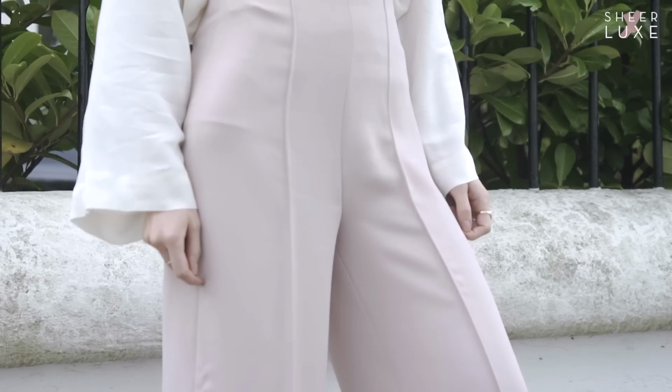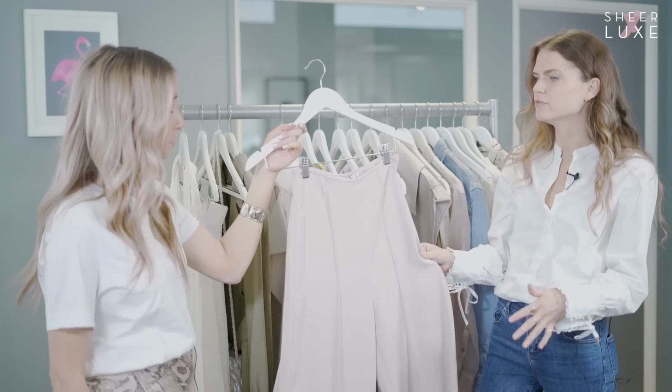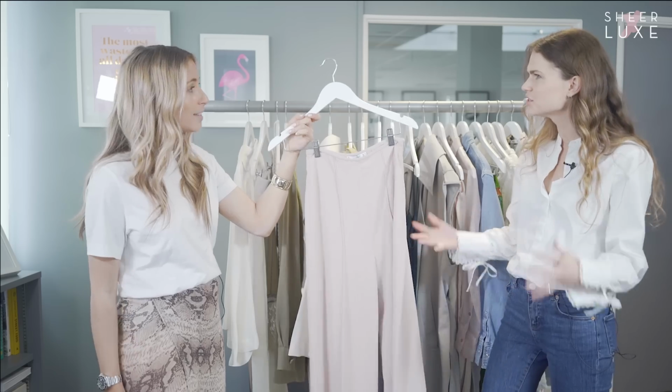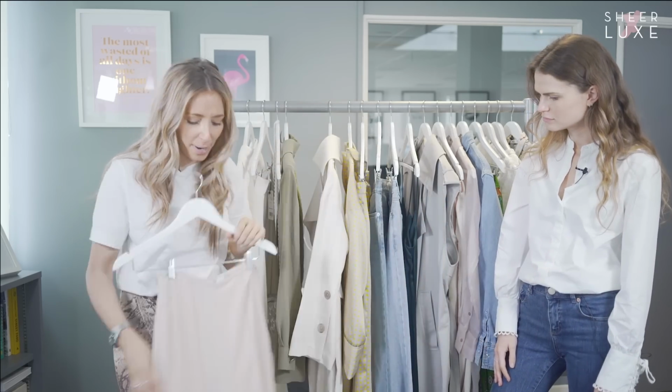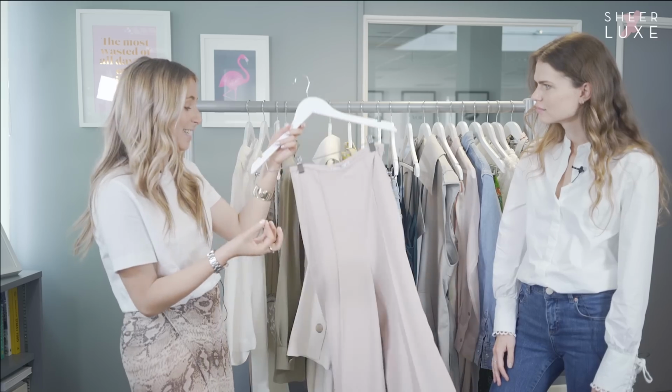Yes. And a really nice pair of trousers for work as well. Tailored trousers used to be very stiff and formal, but they've got a really relaxed shape while still remaining quite polished. Yeah, definitely. And also, the way to wear the look is definitely skimming along the ground, but really nice with a pointed shoe as well.